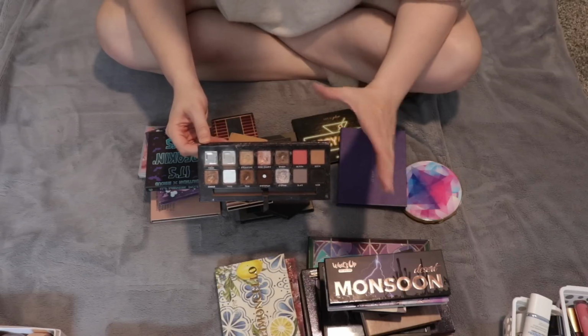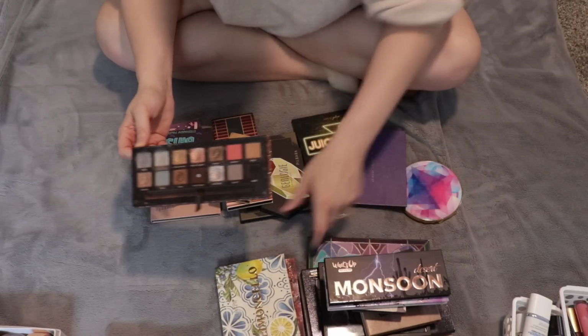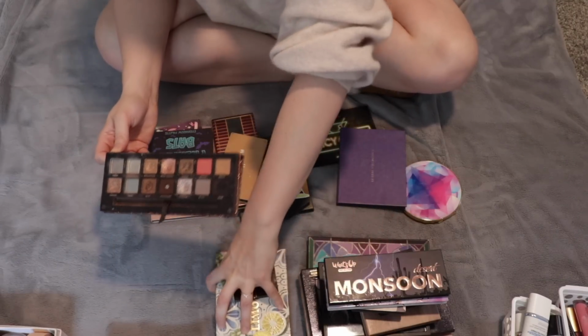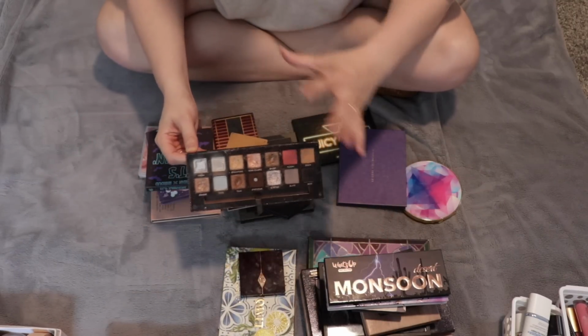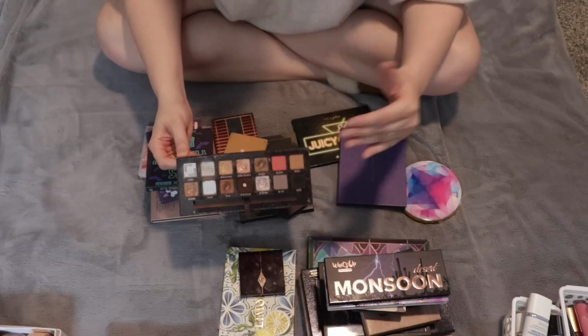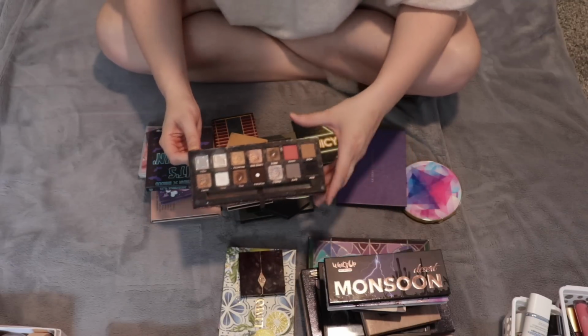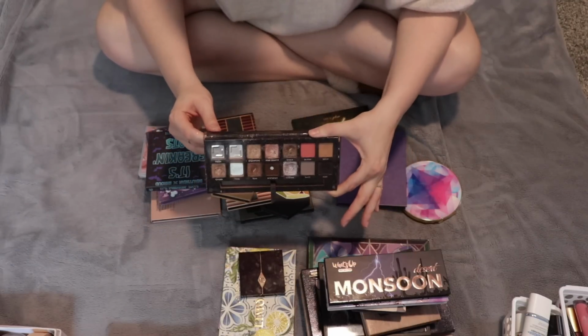But just from my experience with panning that Charlotte Tilbury quad, as much as I'm enjoying it and as much as I like the shades in here, I don't really feel like panning a palette is something I would enjoy. I think I like the idea of it way more than actually doing it. So I am going to officially retire this.